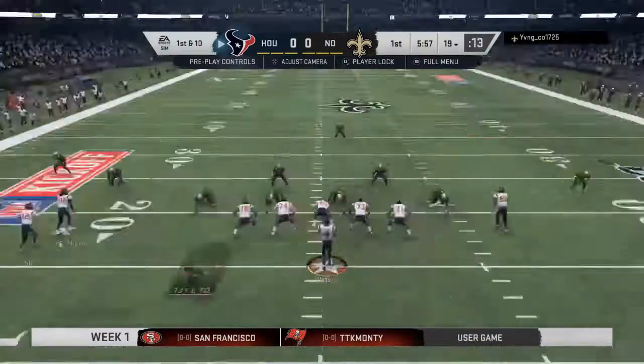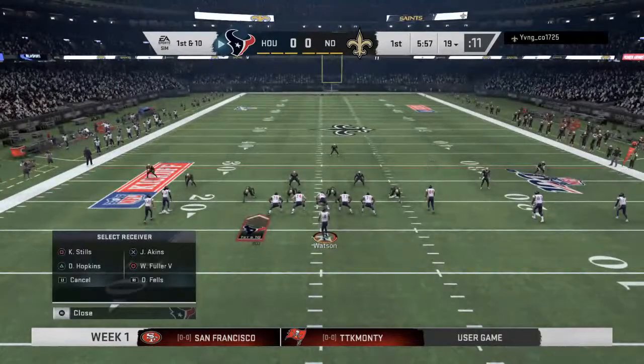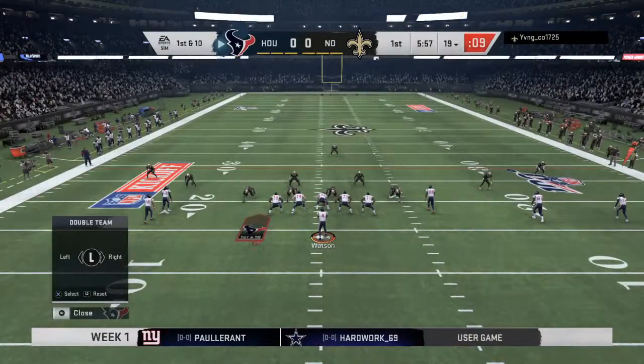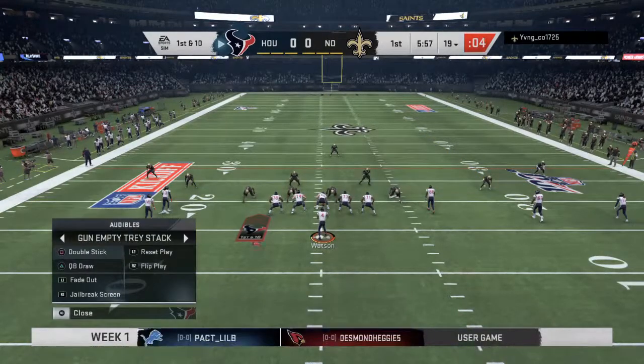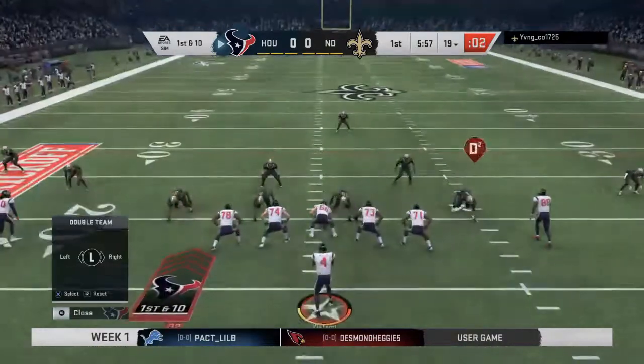Check 99. Check 99. Check 4. Check 4. 24. 64. Hey, switch gears.